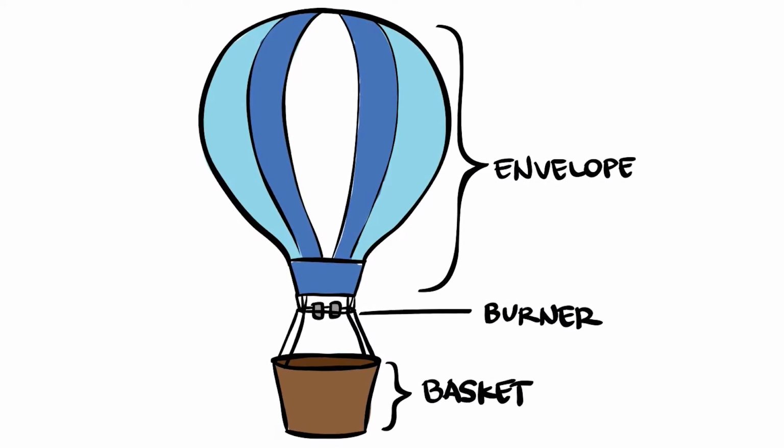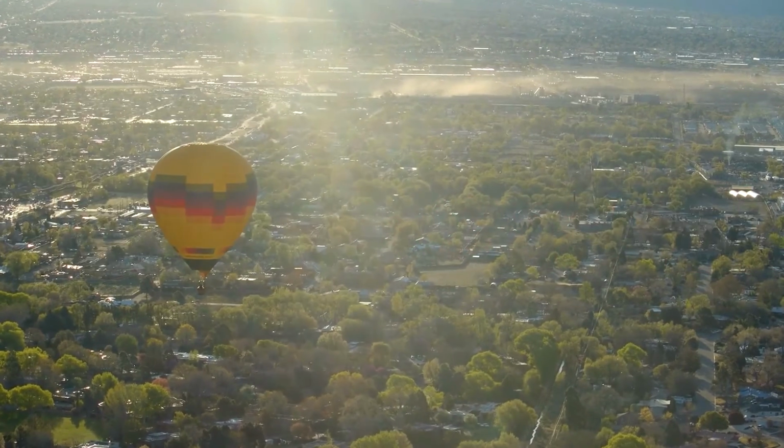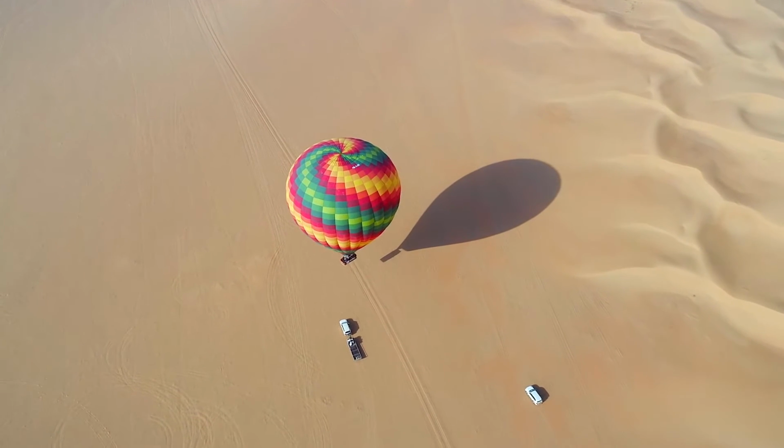So, what's an envelope? This is what we usually know as the balloon. The gigantic, often colorful balloon is known by professionals in the field as an envelope. Seeing any picture of an envelope around people can help you realize just how enormous these bad boys can be.